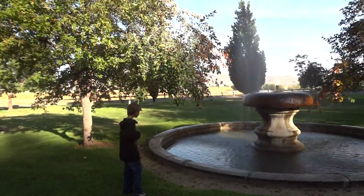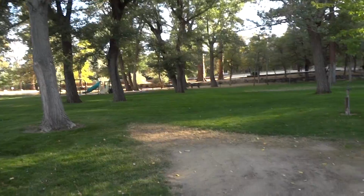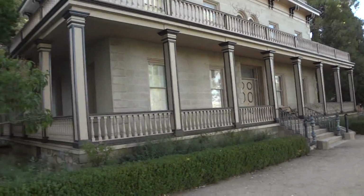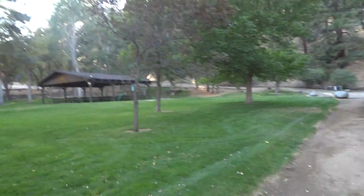But this is the fountain, and there should be a cemetery behind the mansion. So let's see if we can go ahead and find it. It might not be. They've made this into a park, and of course we're near the Davis Creek area too, just down the road, and that has some hiking trails. But this here is definitely a pretty good sized park.